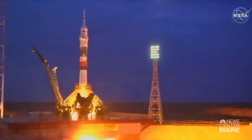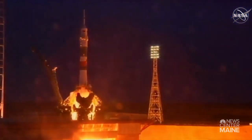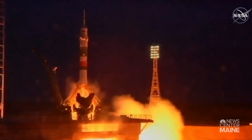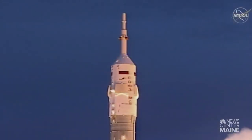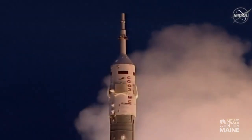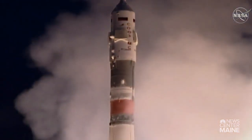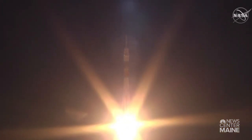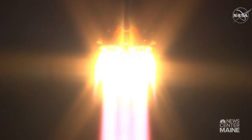You can see the engine starting to fire. The first stage ramping up. Engine turbo pumps at flight speed. Engines at maximum thrust. And liftoff. Liftoff. Oleg Skripochka, Jessica Meir, Hazza Ali Al-Mansouri leaping forth from Gagarin's Start on their way to the International Space Station.